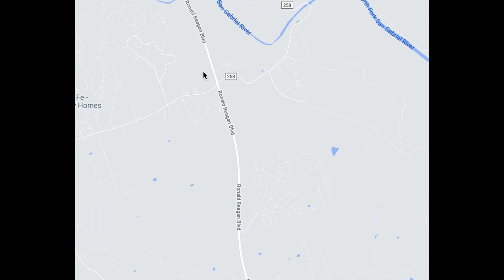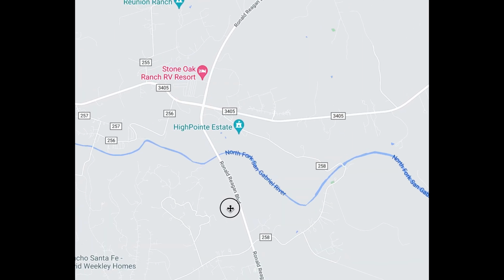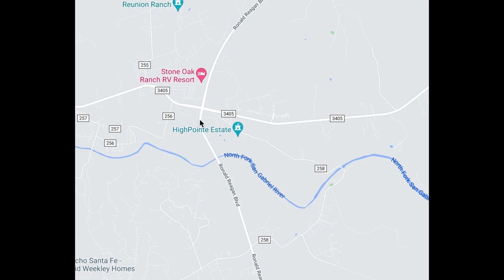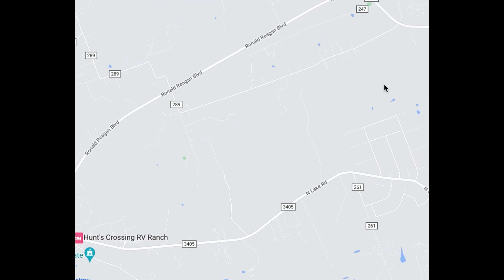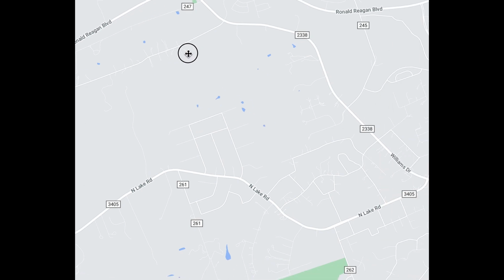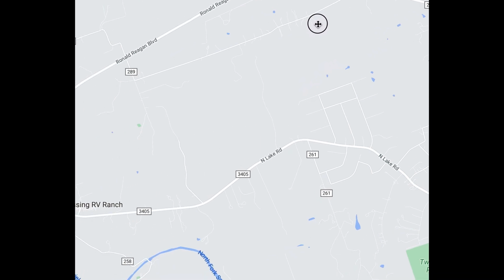Travel north on Ronald Reagan. Ronald Reagan is a major thoroughfare that gets you through Liberty Hill, Georgetown. Keep following it north. It's going to take you past 3405, which cuts you over to 183 if you go west here. If you keep going north, though, that'll take you over to Sun City, which is the 55 plus community, right? It takes you to the backside of Sun City.